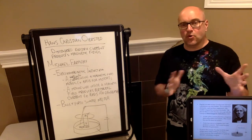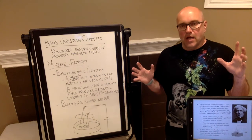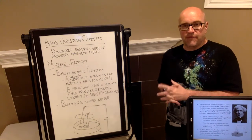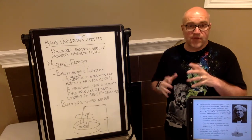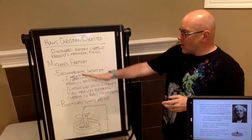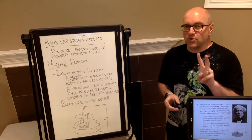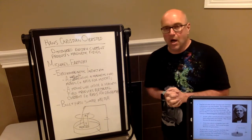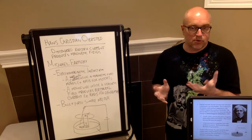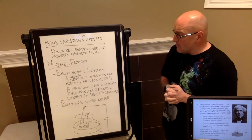Faraday took what Oersted had discovered and said, well, wait a second, if electricity can create a magnetic field, then could a magnetic field create electricity? And he discovered that yes, it could. He discovered a concept known as electromagnetic induction. And he discovered two things that would have huge implications for the discovery of both motors and generators. In fact, Faraday created the first motor, which I'll get to in a couple seconds.